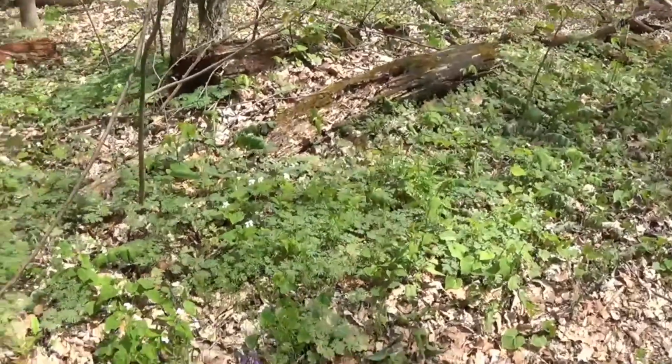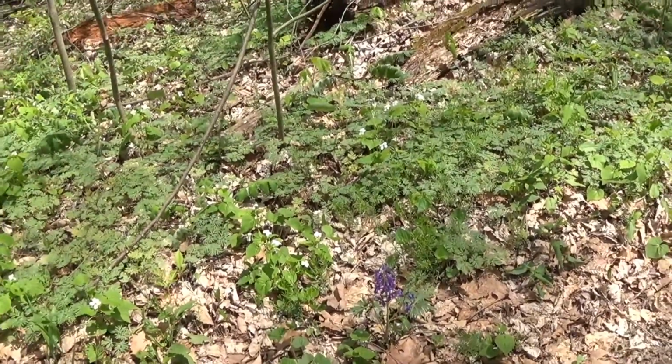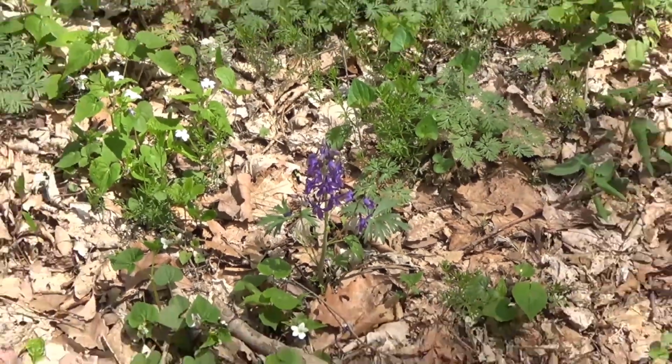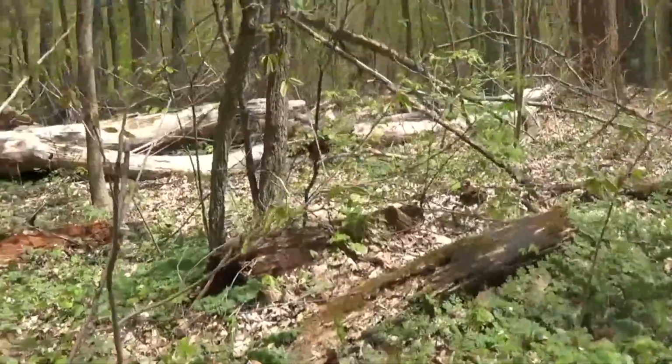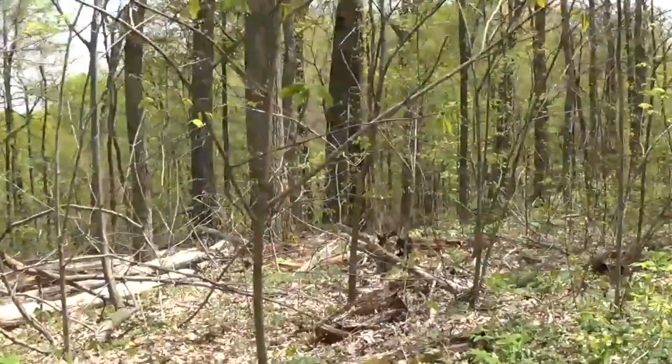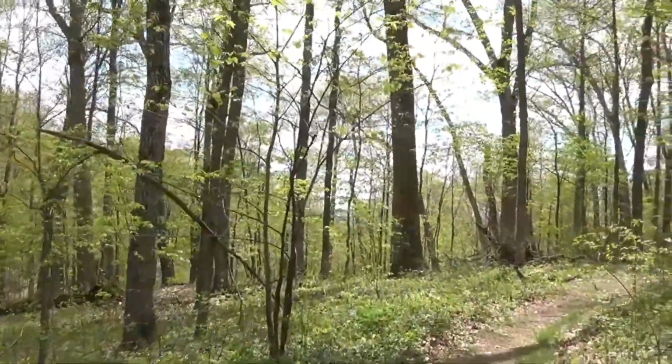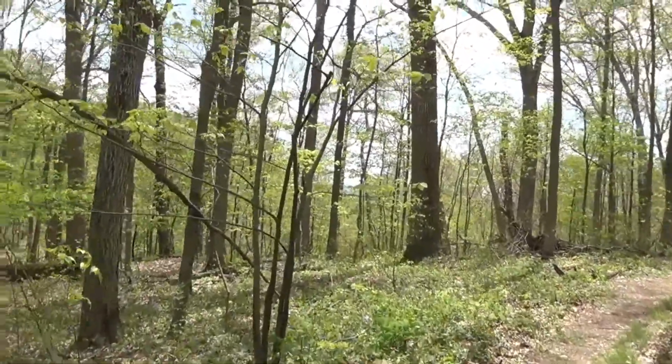Ooh, look at that flower. Pretty. Kinda. Make sure I get it centered. That's nice. So let's come up around this ridge, and I bet we're gonna have a nice view. It almost looks like the Blue Ridge Mountains look through the trees over there.